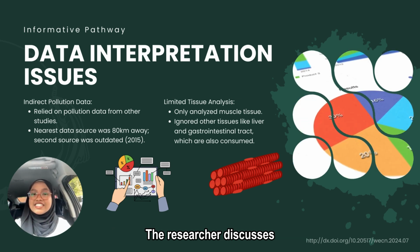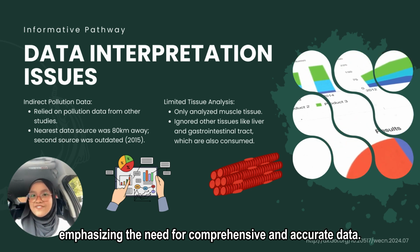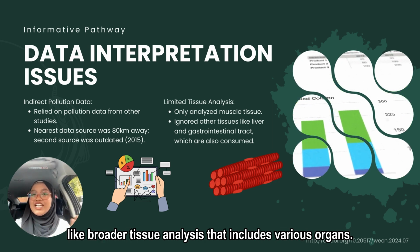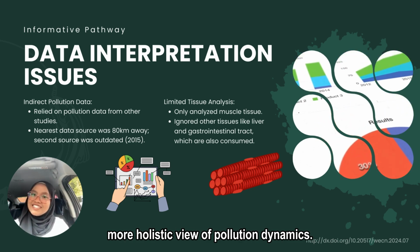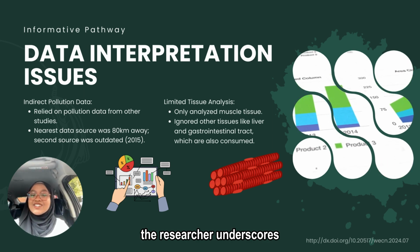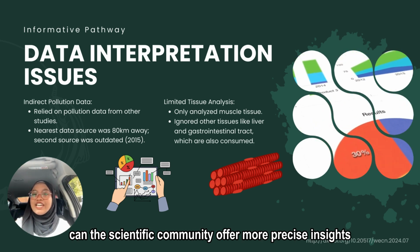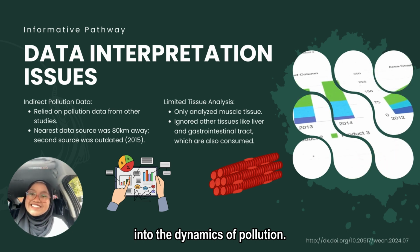The researchers discuss the broader implication of this limitation, emphasizing the need for comprehensive and accurate data. They advocate for improved data collection methods that are more localized and current, like broader tissue analysis that includes various organs. By doing so, future studies could provide a more holistic view of pollution dynamics. As they conclude, the researchers underscore the importance of overcoming these methodological challenges. They argue that only by addressing these issues can the scientific community offer more precise insight into pollution dynamics.